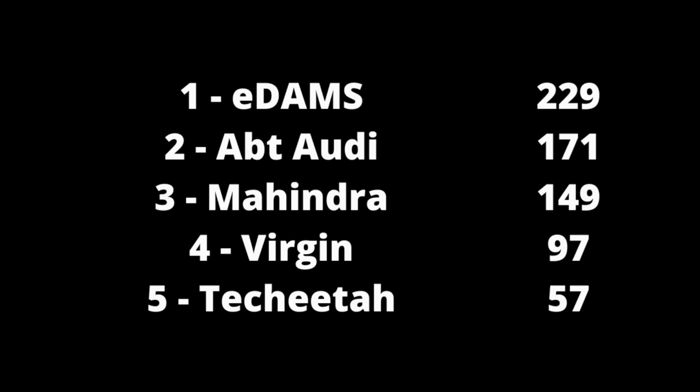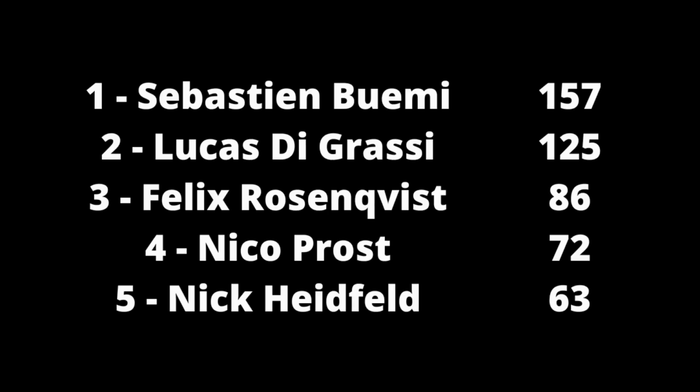So, with that, let's check the teams and drivers' standings after the second Berlin E-Prix of 2017. Abt Audi have caught up over the course of both Berlin races, but e.dams lead the team's standings. Mahindra though are the ones who have made massive gains, with Virgin and Techeetah rounding out the top 5. Sebastian Buemi's lead has been halved. Felix Rosenqvist moves up to 3rd ahead of Nico Prost, and Nick Heidfeld in the other Mahindra is in 5th place. So they were both Berlin races of Formula E from 2017.